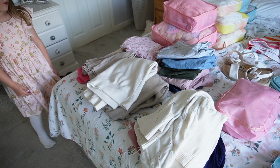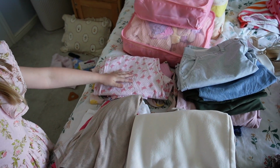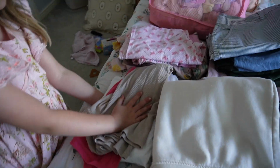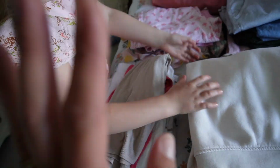Most of my clothes are out on the bed. Sophia's come to help me, so we're going to talk through what I've packed for me. So these are Mummy's pyjamas that she's going to wear. I've just got one pair of pyjamas, a brown dressing gown, and I'll take my slippers. And she has got some tops here. I've got two sleeveless ones and then the rest t-shirts because the weather's looking iffy.